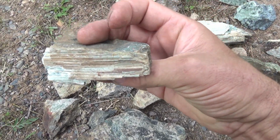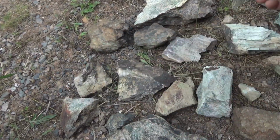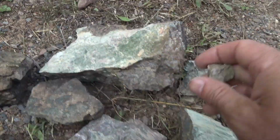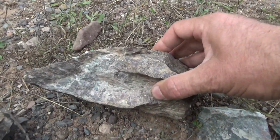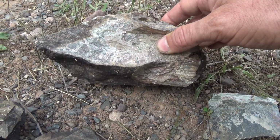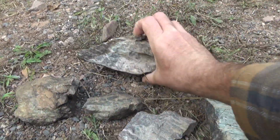And here, look at this. I picked it up. It's just a little edge. See the lines? And in here, there's a nice green one. Now this one here has a lot of color running through it, and I figure it's a big mix, and I think that might be pretty slabbed out, so I got that.